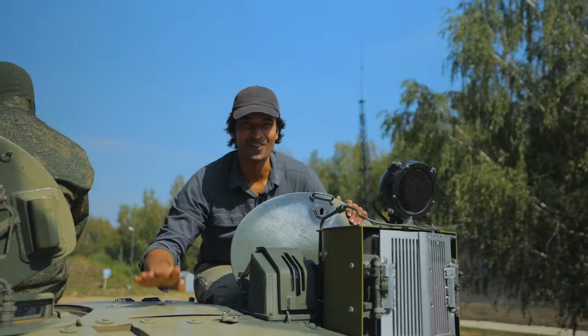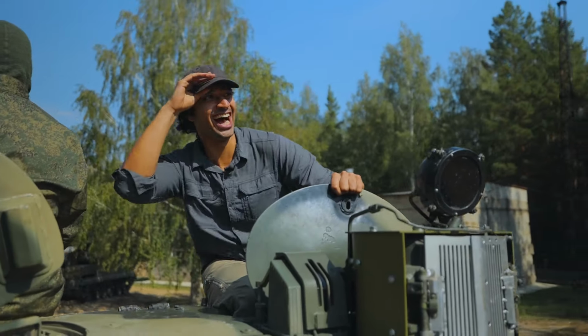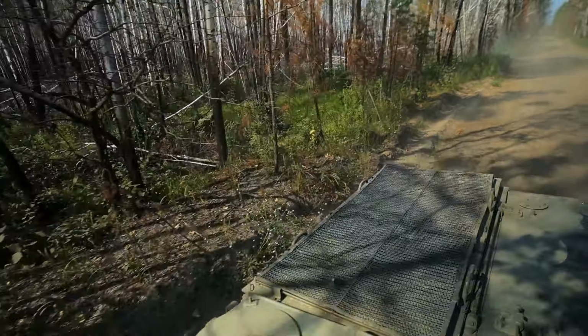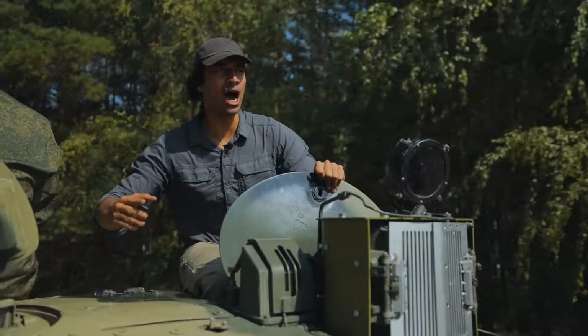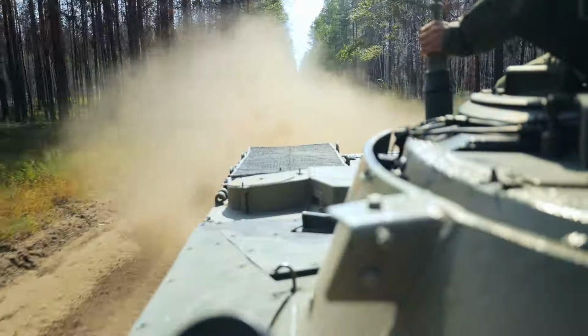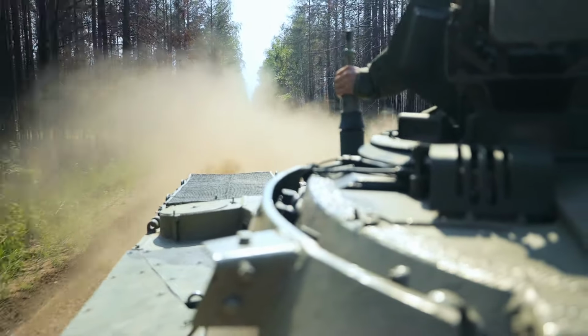Well, we're finally headed out to the fields. It's an amazing feeling. We're gonna go out and test this machine out in the wilderness, how it performs on the water, on the hills. This is the best feeling of my life. Move out of the way! Woo!